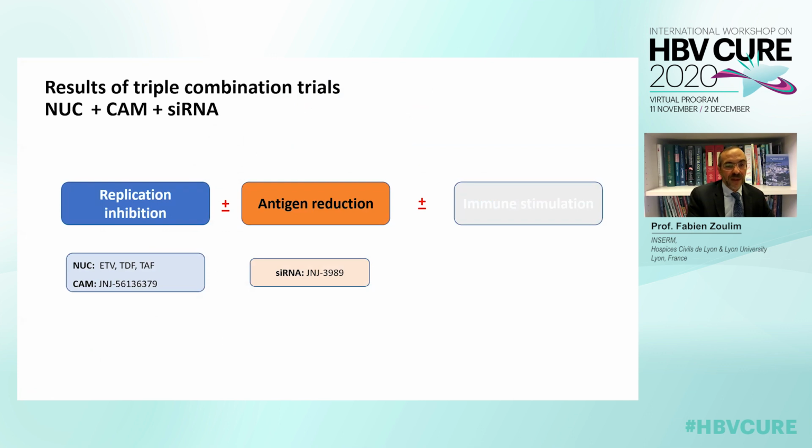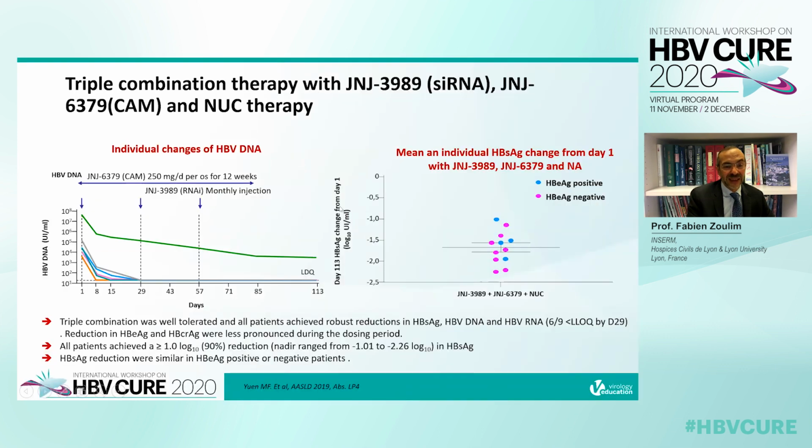Another type of combination of direct-acting antiviral is a triple combination, so a Nuke, a capsid assembly modulator, and an siRNA. And this was presented last year at the AASLD by J&J and MFUN, who showed that this first proof of concept study in patients receiving this triple combination showed a robust reduction in HBs antigen, HBV DNA, and HBV RNA. So all patients achieve a more than 1 log decline in HBs antigen, and this decline was similar in HBe positive or negative patients.